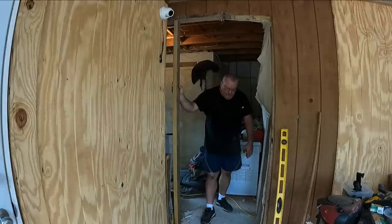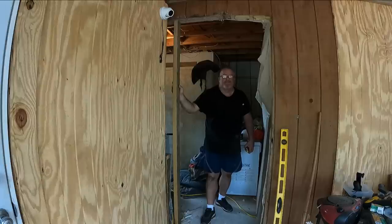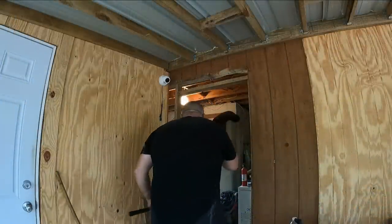Woo! It's going to be nice to just be able to walk in here. Right from my desk is right there. Nice. Yeah, we're getting there, man. Now, let's try this again.